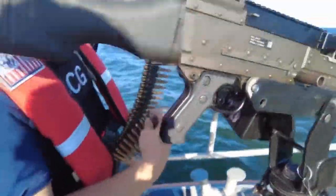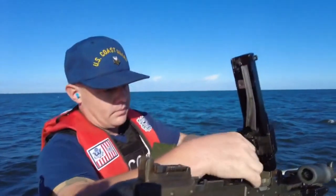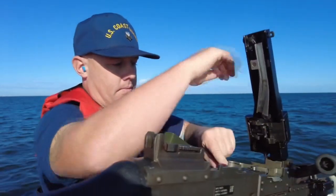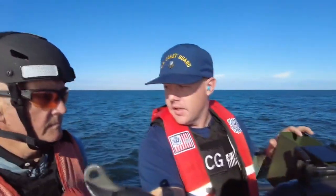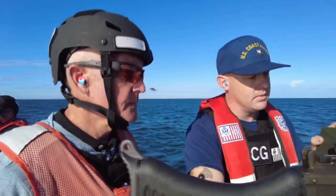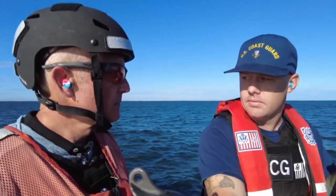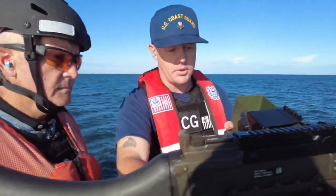Let's load this bad boy up. All right, so tonight you're at a half load. You got your target. For the most part, we would be going 5 to 7 round bursts. You get the honor of shooting at whatever rate of fire you want. So you're gonna rack it. Let me know when you're on target and tracking. Commence fire, and you pull the trigger as long as you're comfortable.